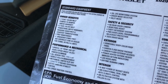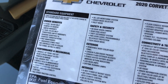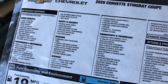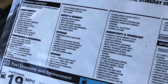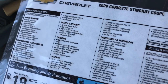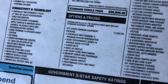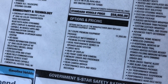Get all the engine particles out. Chevrolet will pay for that. All the airbags, anti-lock brakes, traction control, you name it, safety and security, connection and connectivity, Bluetooth, Apple, Wi-Fi, XM radio, 12-inch diagonal color screen, keyless entry, remote start, you name it, this car has it. The options on this vehicle, starting with a 3LT package for $11,900. That starts adding all the cameras, heads-up display, the Bose 14-speaker sound system.